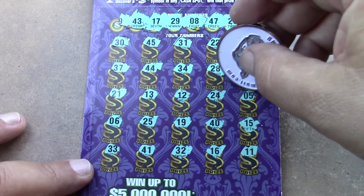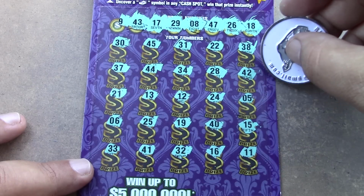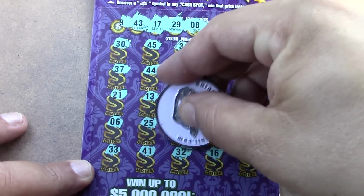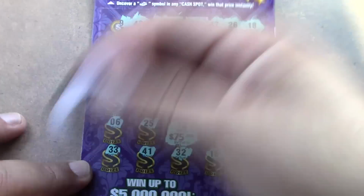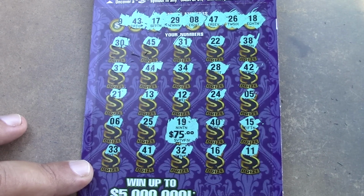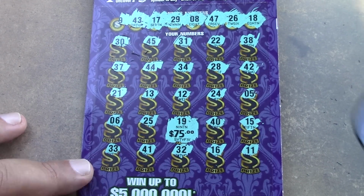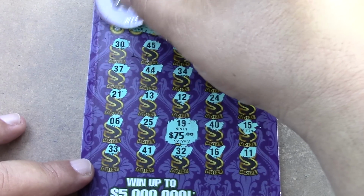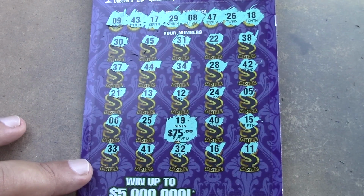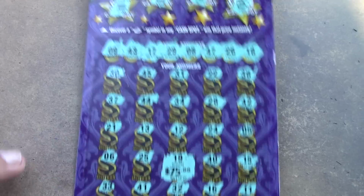Let's see, do we have anything in any of the 9? Just a 19, huh? Let's see what's underneath that 19. It's $75. That's quite possible. We won 75 on this ticket before. And that's the only 9 we have. Yep. So let's see if it's a 19. Nope, it's the number 9. All right, so yeah, we didn't win on that ticket.